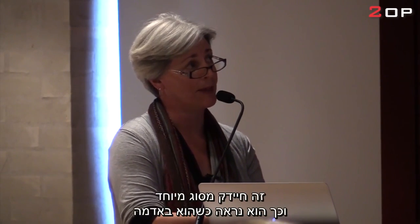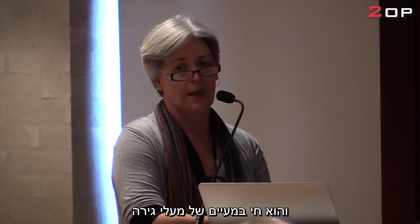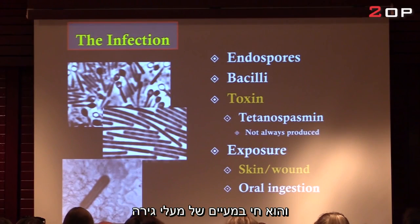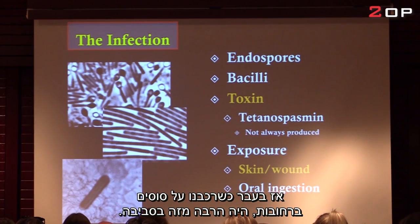It's a special kind of bacteria, and this is what it looks like when it's in the soil. And it lives in the intestines of ruminant animals like cows and horses, and it comes out in the stool. So back in the old days when we were riding horses through the streets, you can imagine there was a lot of this, much more of it around.